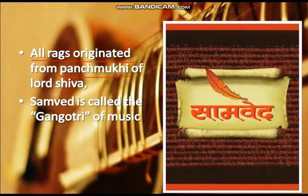You might have seen idols of Lord Shiva in the Panchmukhi form in various temples also. There are five faces, right? And it is believed that all these ragas have originated from the Panchmukh of Lord Shiva.